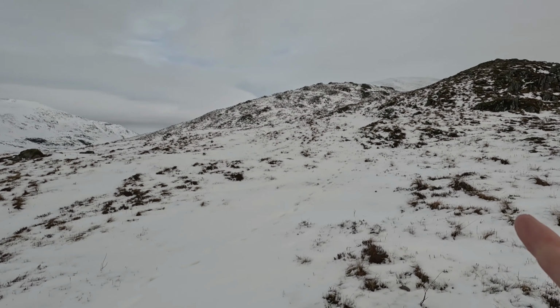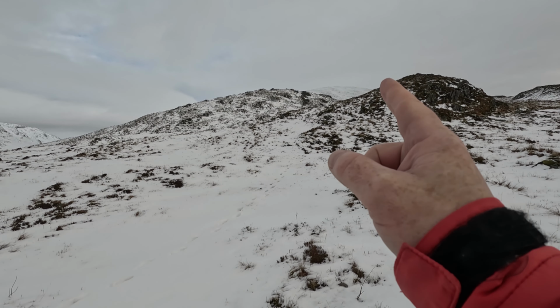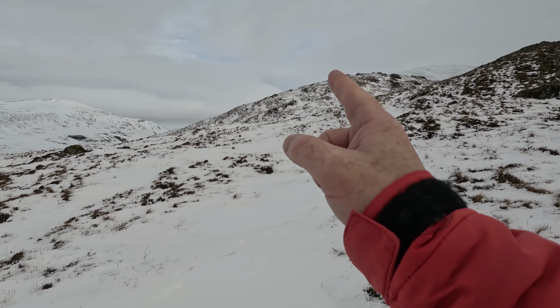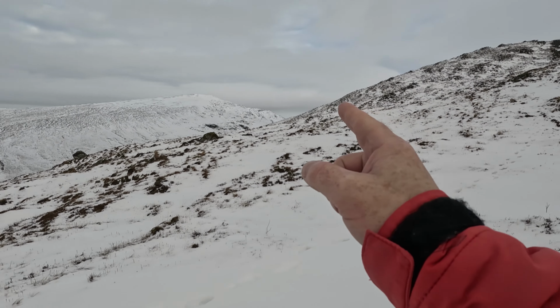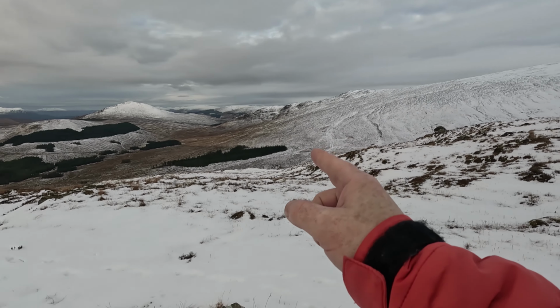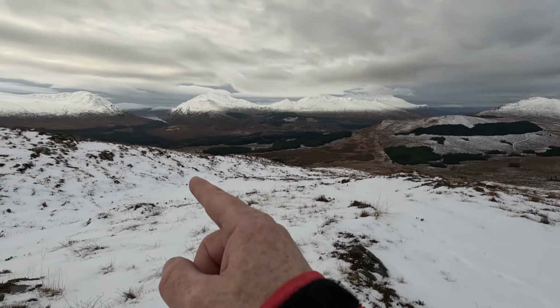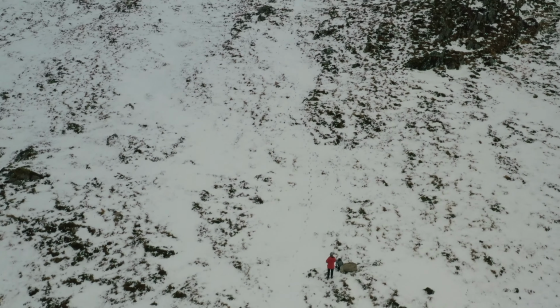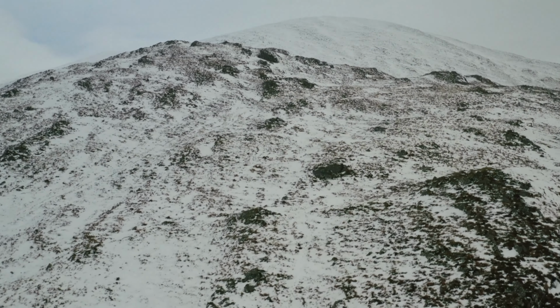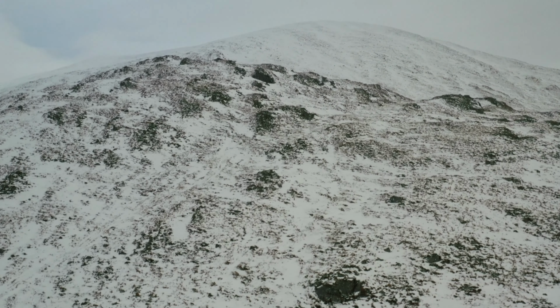Steadily making progress, and that's the first view of the shoulder where we're going up to Beinn-a-Chaorainn, and round the back, a big drop to about 600, then up to Beinn Teallach, and then a gradual descent all the way down to the tree copse, then down to the river, and back through the woods to the car. Some pretty deep sections every now and again.